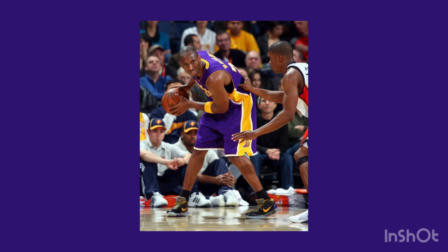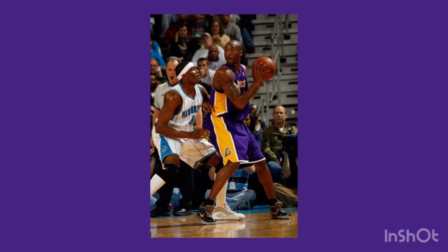This shoe is nice. I don't think I had this shoe. Kobe 4s. Okay, so this is when he got into the low tops. I think Kobe has the best low top shoe. KD has a nice low top shoe too, but okay, Kobe 4 is nice.